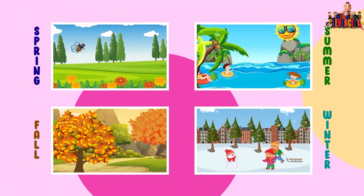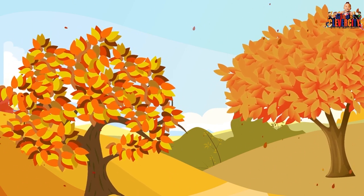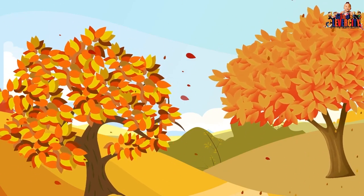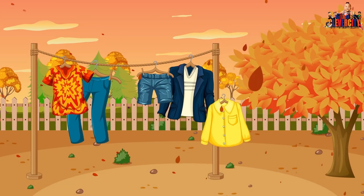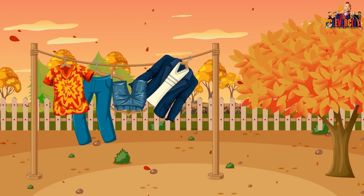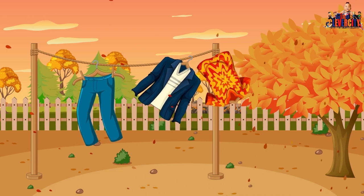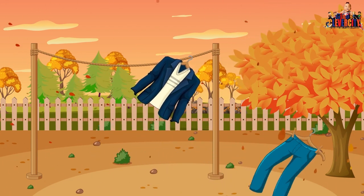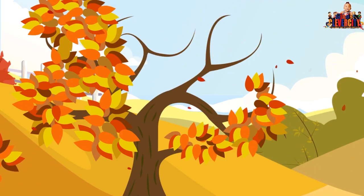Fall season. Fall is also called autumn. Weather become colder and windy in this season. Trees shed their leaves in fall.